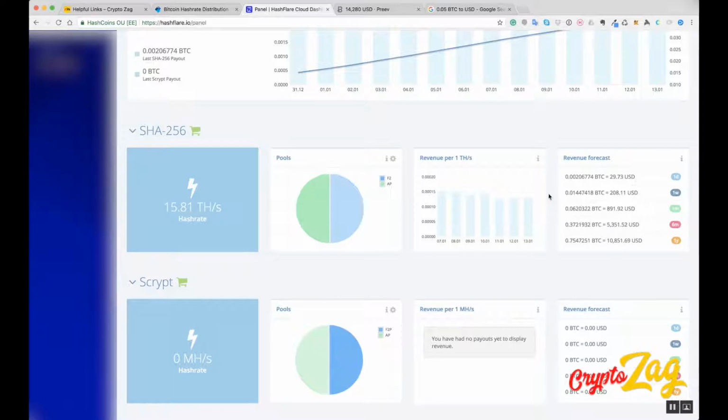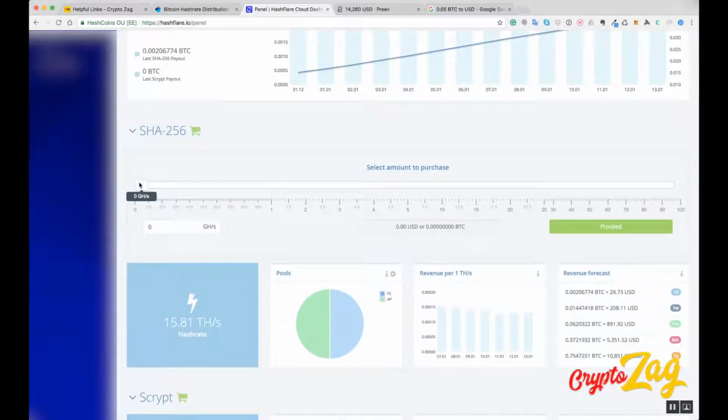Awesome, awesome, awesome. Now, if you want to know how much I paid for 15.81% terahash, or actually I should say how much it's worth, then let me pull that. I'm going to pull this lever here, and this is what gives you the amount in pricing, right?